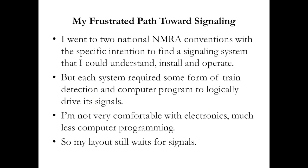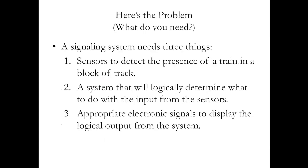I even went to 2 NMRA conventions to find a signaling system that I could understand and operate, but each system required some form of train detection and computer program to logically drive the signals. And since I'm not very comfortable with electronics, much less computer programming, my layout still waits for its signals.